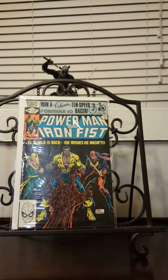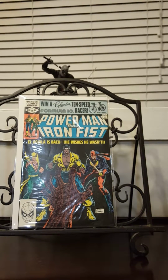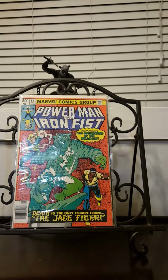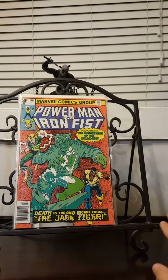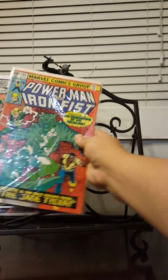For whatever reason, I see this book a lot less than this book, Power Man and Iron Fist #66, the second appearance of Sabretooth. You just don't see this book very often. I don't know why. You see this one more than you see this one.